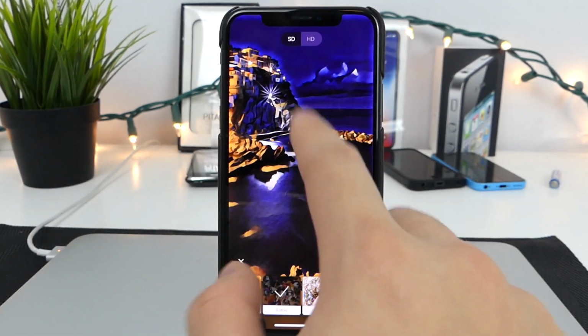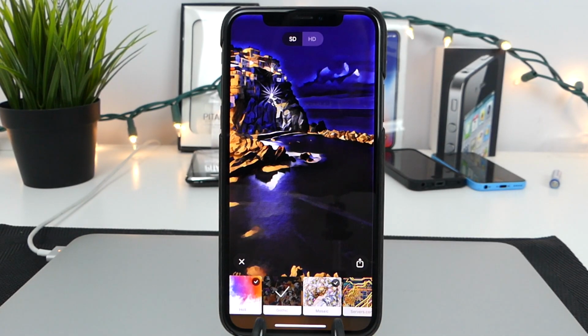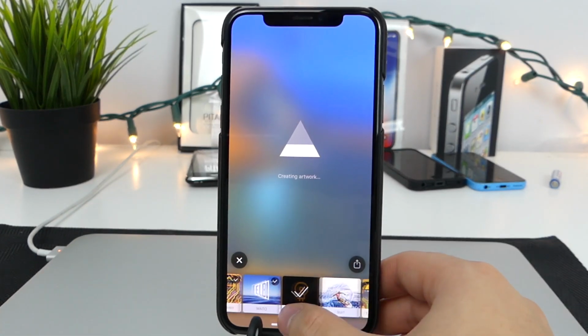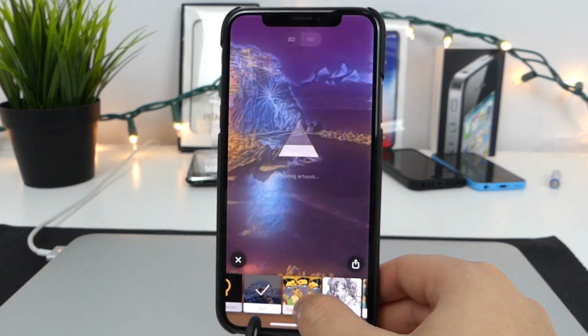My favorite one is probably this one right here. It makes whatever picture you guys have look a lot more cartoonish, but looks so deep and so rich. I love this one. And let's just swipe over a little bit more. It's starting to look very good. So the picture that I had previously versus the picture now is just insane.